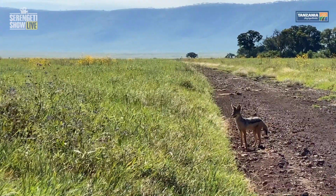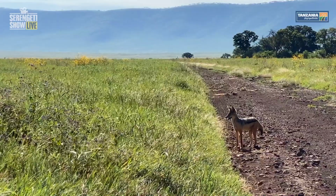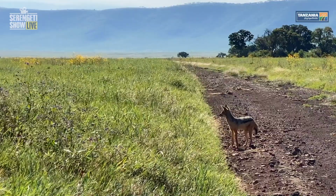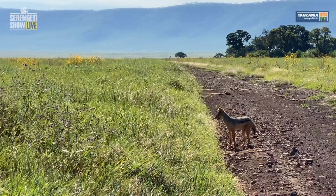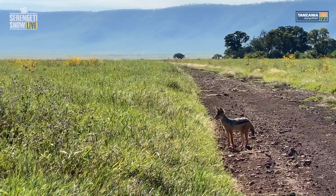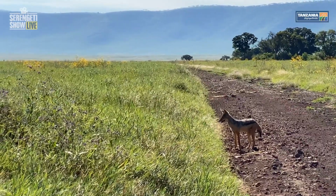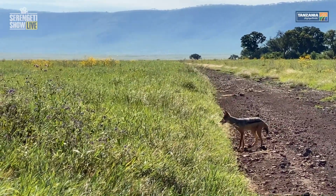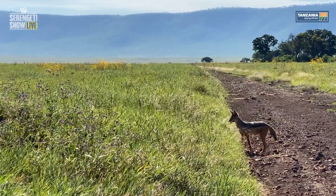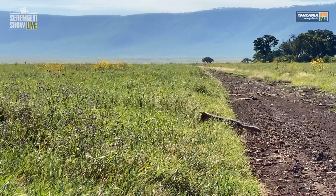Okay, guys. We've bumped into a black-backed jackal on his own. Normally they're in pairs. And the jackal is totally distracted, busy hunting, looking for small rodents and grasshoppers, it looks like. His ears are working overtime, listening. He's about 20 meters away and he's not really paying any attention to us.